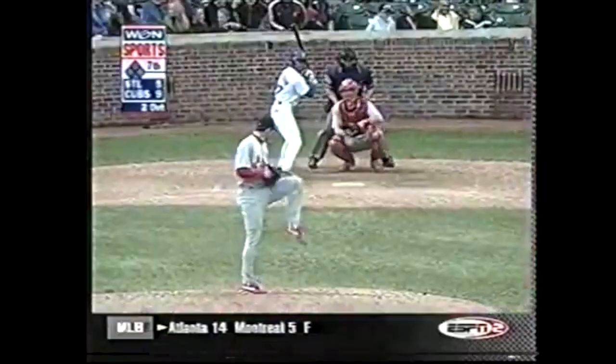Peter Bergeron facing Ricky Bones. Expos up 8-4. That gets by Cliff Floyd, and Bergeron now going to hustle. A couple of runs score. Last time they had an inside the park home run by an Expo, July 21st, 1998. It was Orlando Cabrera, and that record's gone.